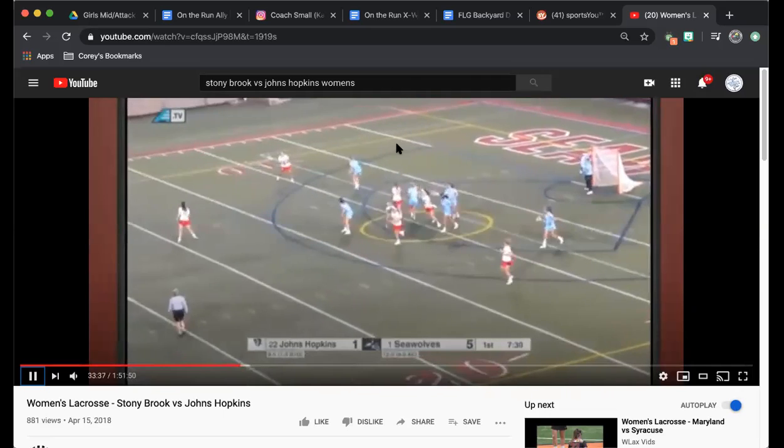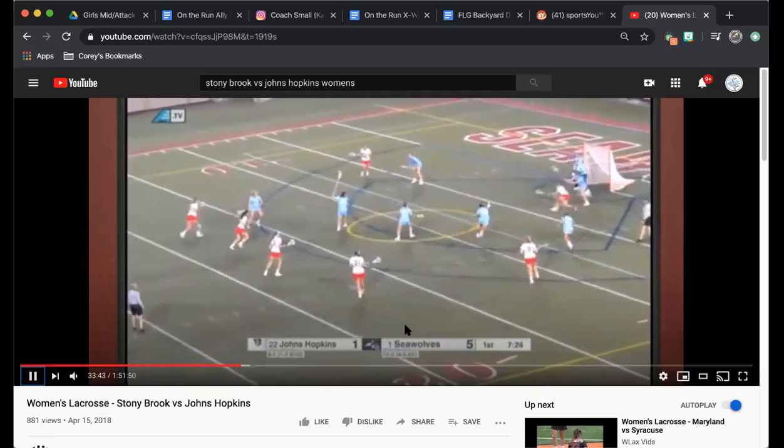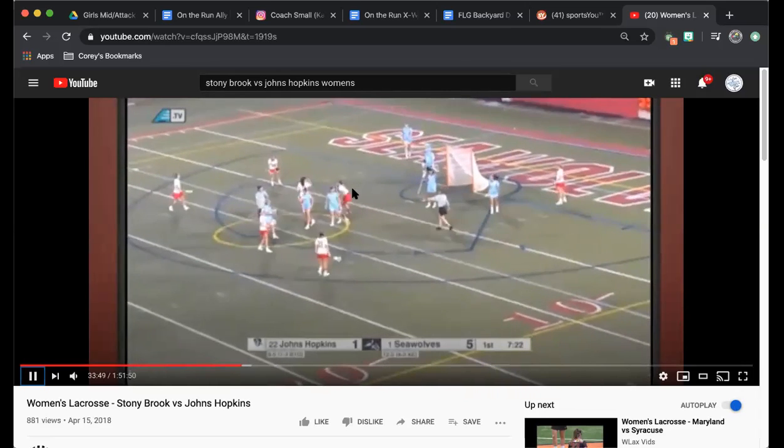So Stony Brook now has the ball. Just let you guys watch a little bit, just how they work for each other. A little two-man game. She set a pick there, right? Looks like they jammed it inside and Kylie got pushed. All right, so now Kylie's going to set up for a free position here.